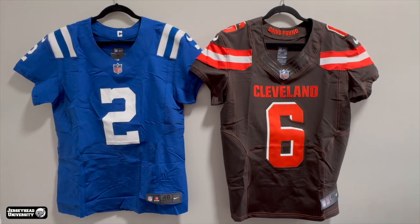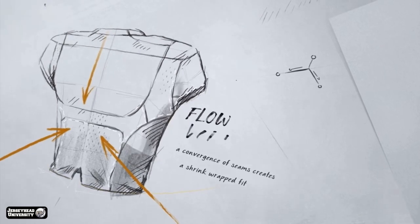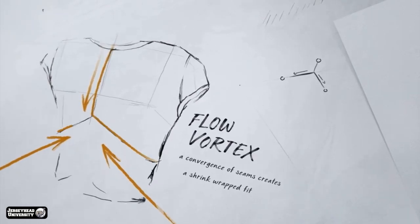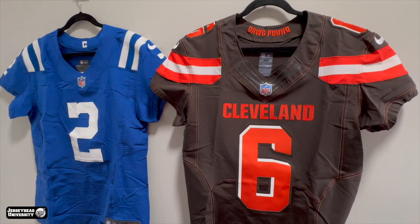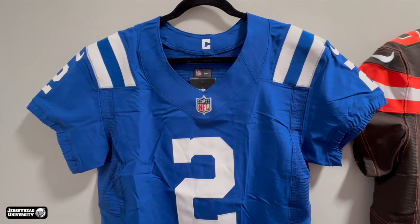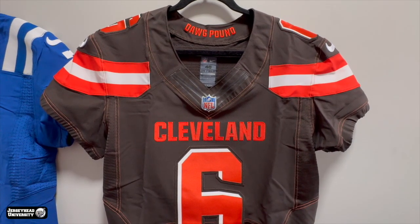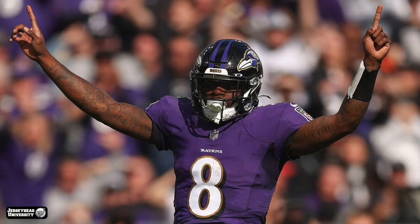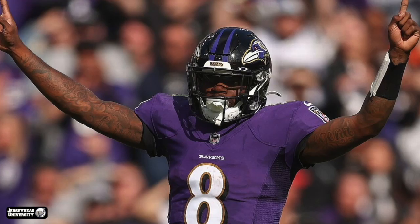Let's quickly talk about the updated Elite 51/Speed Machine jerseys. So in 2017, when most of the league upgraded to the Vapor Untouchable uniform, a couple teams had decided to stick with the Elite 51 jersey. The Colts were one of those teams, and the Cleveland Browns stuck with the old template for this particular design. These are just two examples. Teams like the Baltimore Ravens would also wear the Elite 51 through the 2022 season.